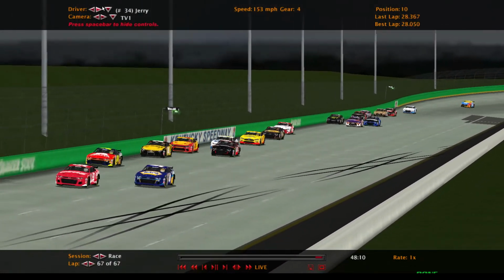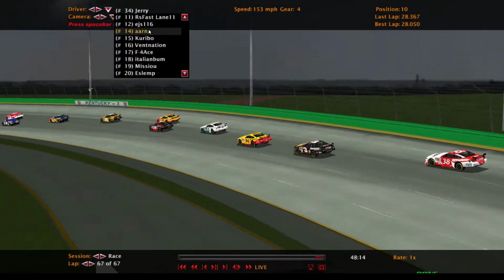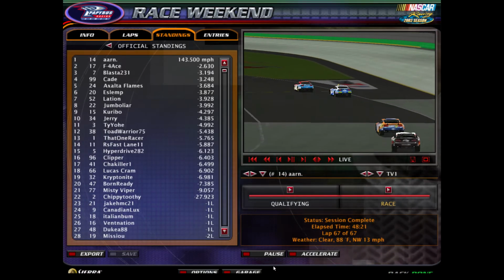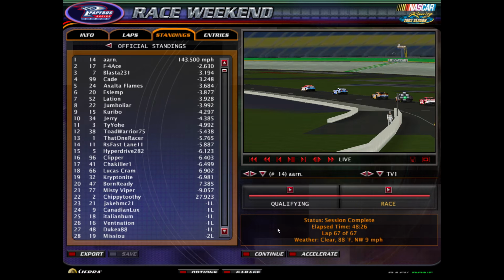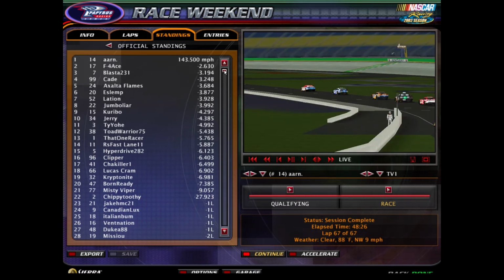Jerry able to crack his way into the top 10. That's a sterling drive for someone who spent a lot of time that race a lap down. I don't think we had any green flag pit stops. I'd say that was a pretty good experience here.